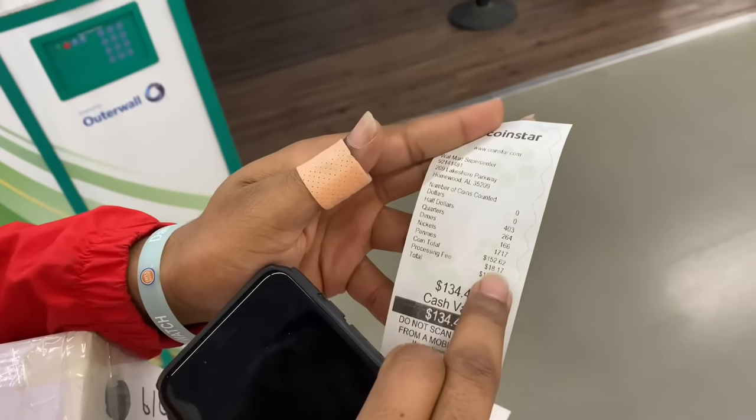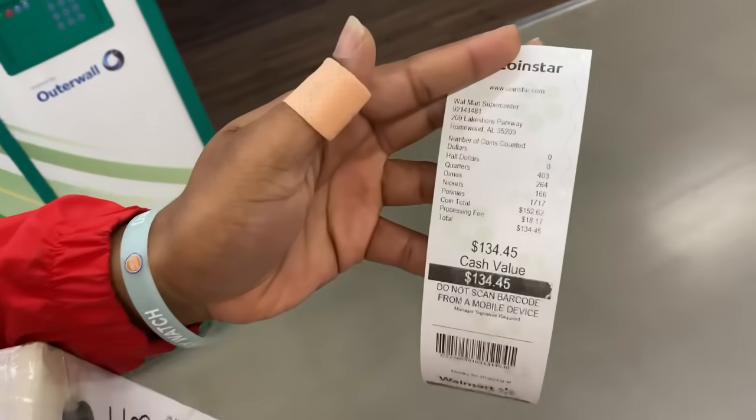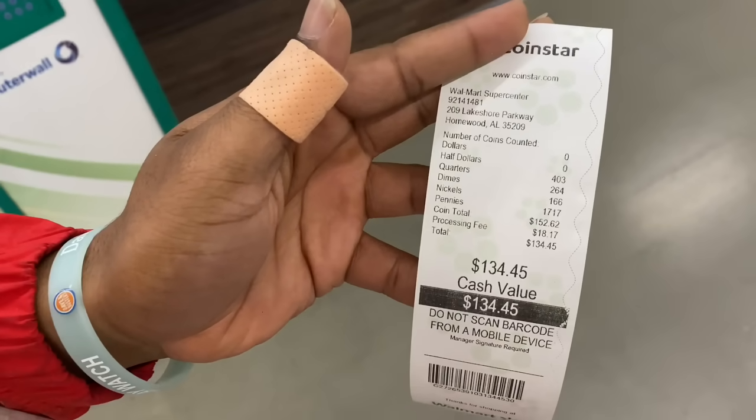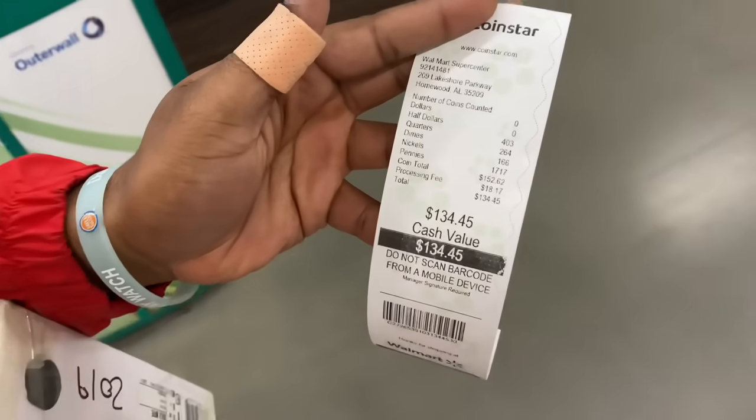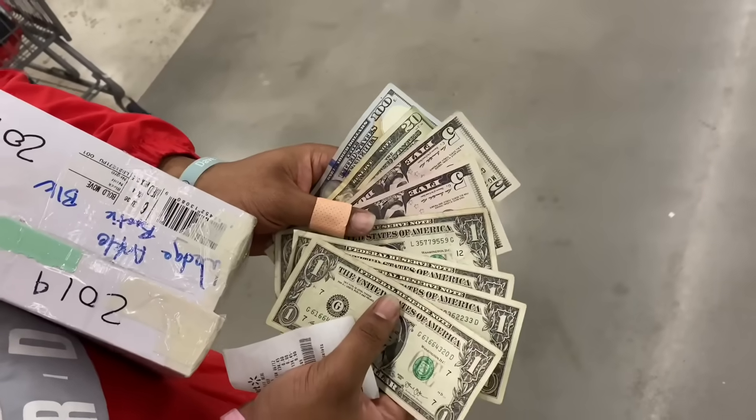Total was 152.62. They gotta get their fee. Bet. Yes, sir. Right here.